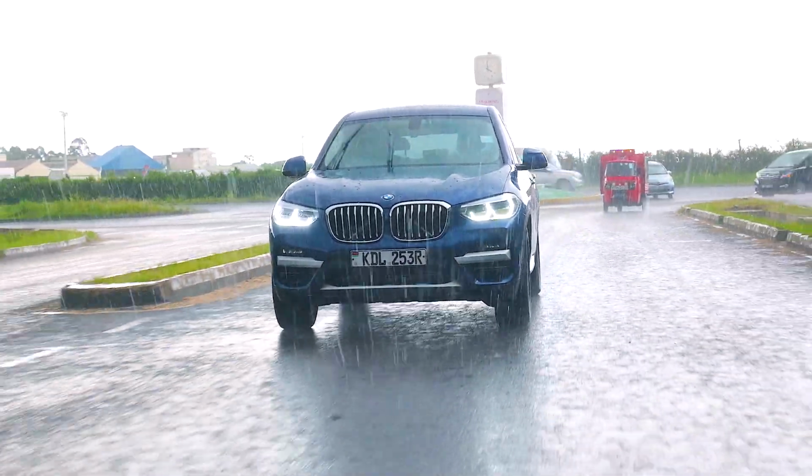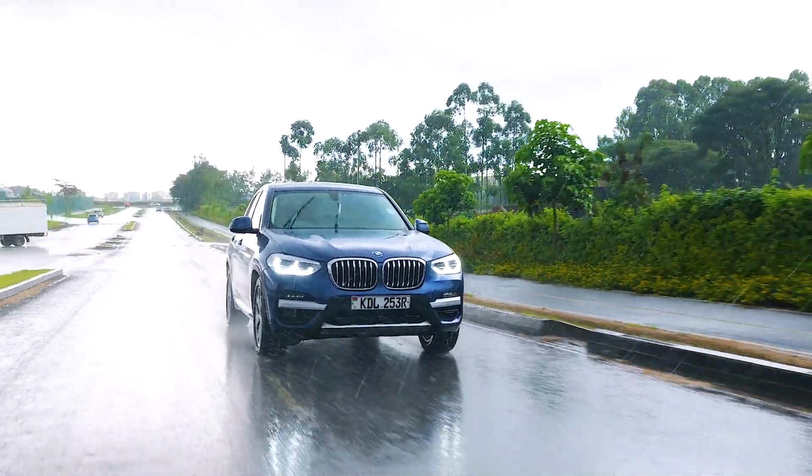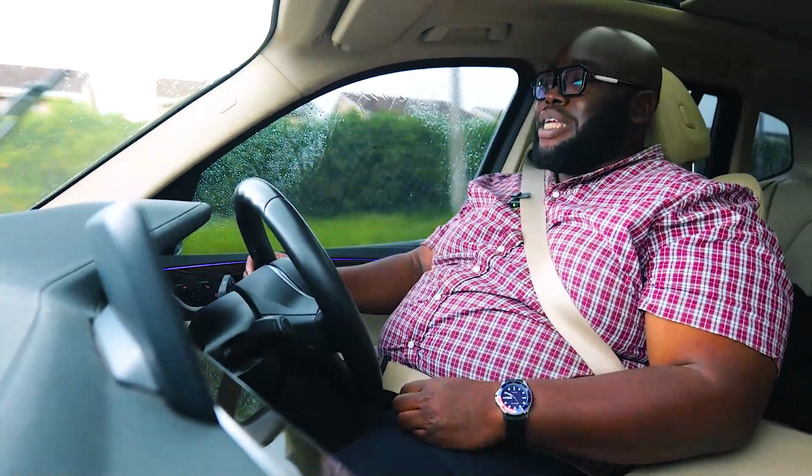So obviously up front you do have McPherson struts with long stroke suspension to ensure that the vehicle is kept at the maximum ride height at any given time, with adaptive shock absorbers both front and rear to keep the car planted when you put it on sport or dynamic mode.